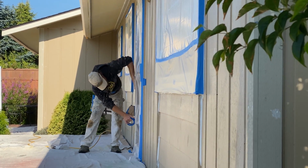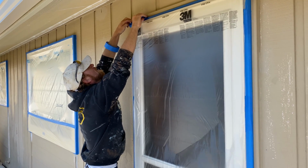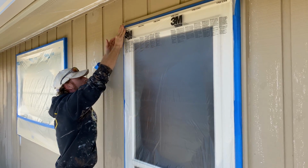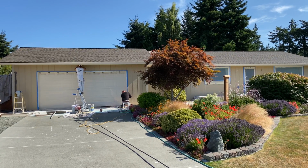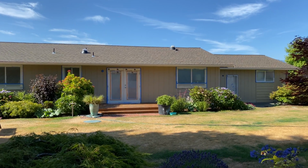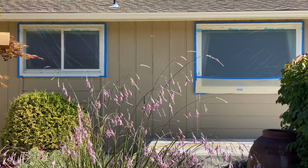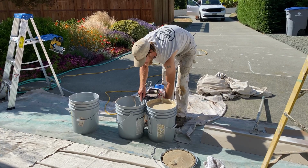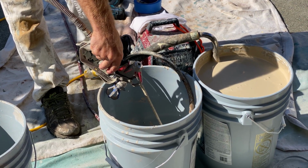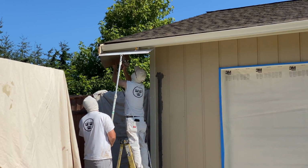Today, 3 Crowns will be spray painting the house. There's a bit of a breeze today. Hopefully it won't get super windy like it has been most of the week. All the windows and doors are covered, and the team is ready to spray paint the house. Prepping the sprayer. And we start.